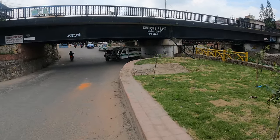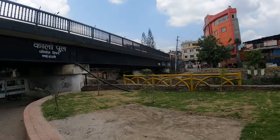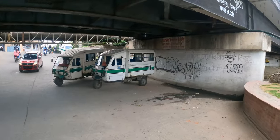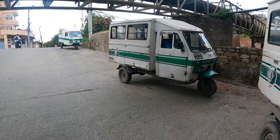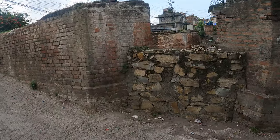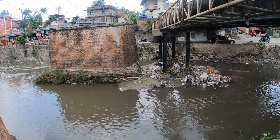So I guess over here is like a main street that will go all the way down, you know, through towards the center of Kathmandu. So these main streets is where they put the bridges at. We have the tuk tuks, guys that just park here and wait. Guys and gals, which is cool. So got female drivers too. You know, mostly you see like all guys driving the taxis.